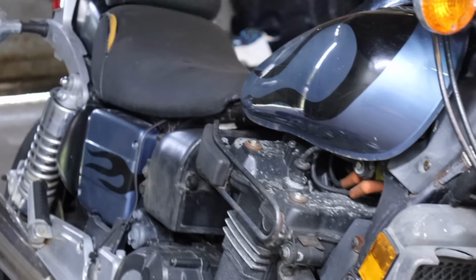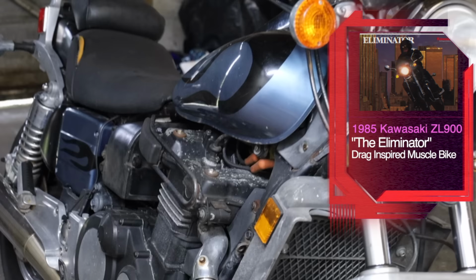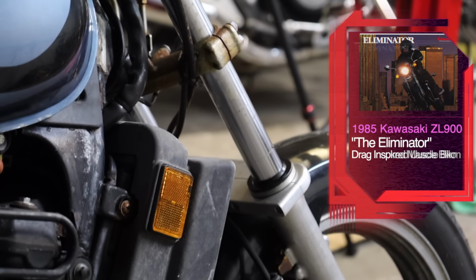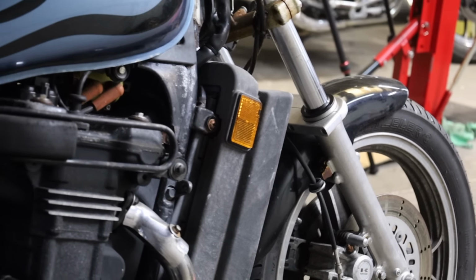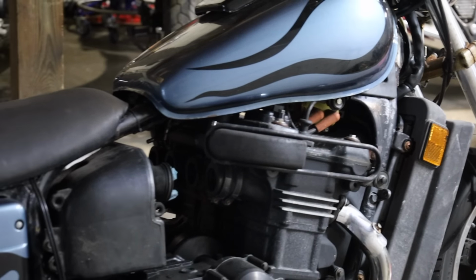Welcome to episode 2 of Ran When Parked, featuring the 1985 Kawasaki ZL900 Eliminator, aka Hens T. The Eliminator was Kawasaki's entry into the Japanese muscle bike wars of the 1980s, though it certainly could be said that Kawi fired the first shot back in '72 with the 900cc Z1.